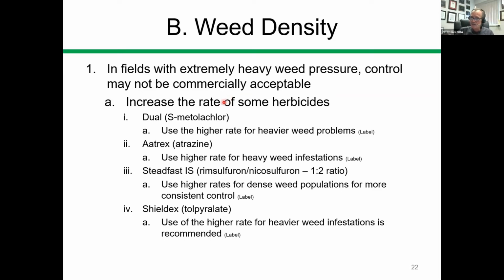And I just took these statements straight off of the Dual, atrazine, Steadfast, and Shield-X labels. On the Dual label, it says, use the higher rate for heavier weed populations. On the atrazine label, it says, use the higher rate for heavy weed infestations. On the Steadfast label, it says, use higher rates for dense weed populations. And on the Shield-X label, it says, use the higher rate for heavier weed infestations is recommended.